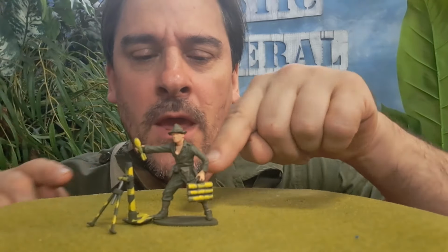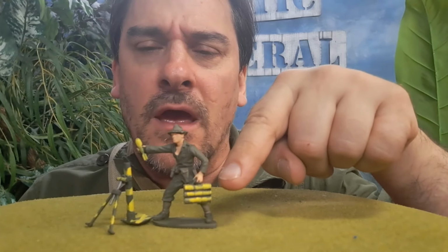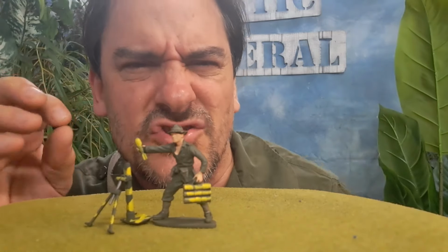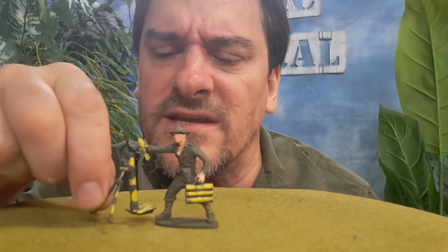Pose number 1, figure holding the case, the shell case for mortars, and he's holding a mortar. And yeah, they painted them strangely in this kind of yellow paint. Maybe it was good camouflage in the jungle, and also some yellow paint on the mortar.